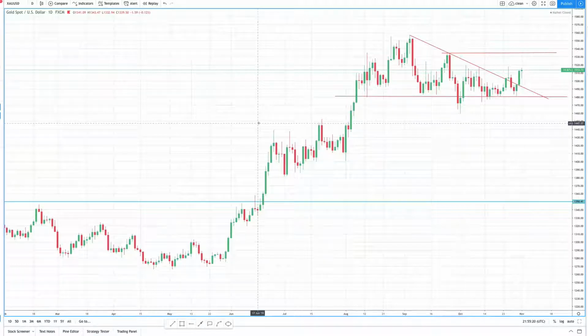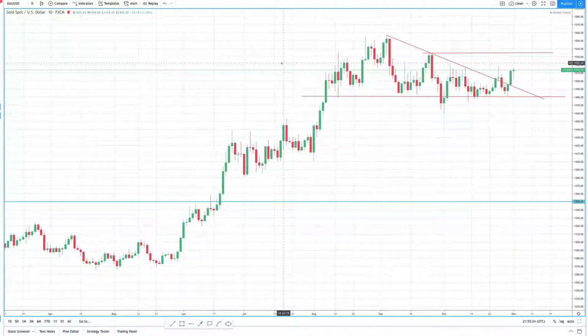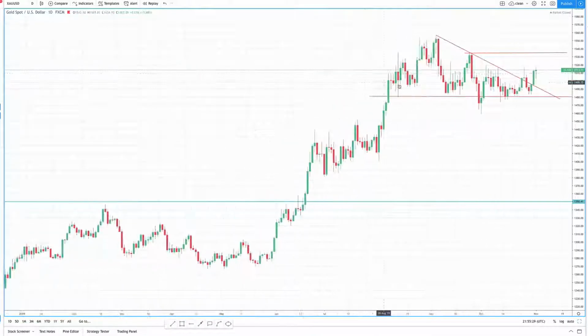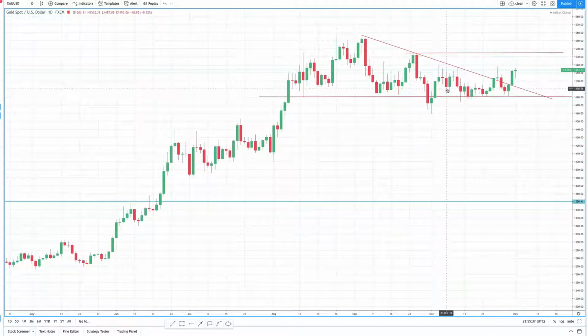Gold looking very bullish. I'm not going to do the longer term time frames. I think they all look very bullish. Refer to my last video if you want to check out the longer term time frames. Looks like gold on the daily chart has some momentum to continue to go higher. This looks like some sort of a pennant, some sort of a flag.